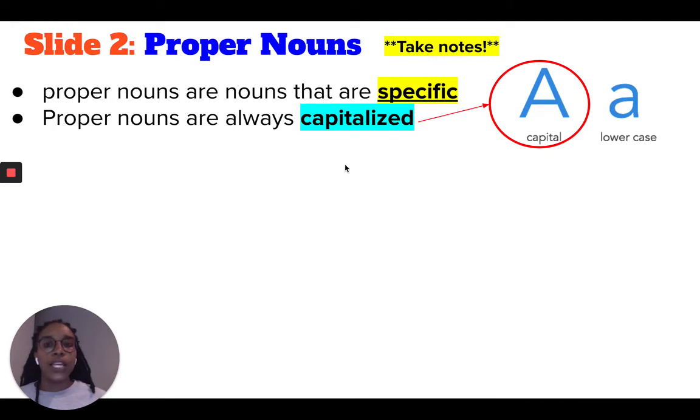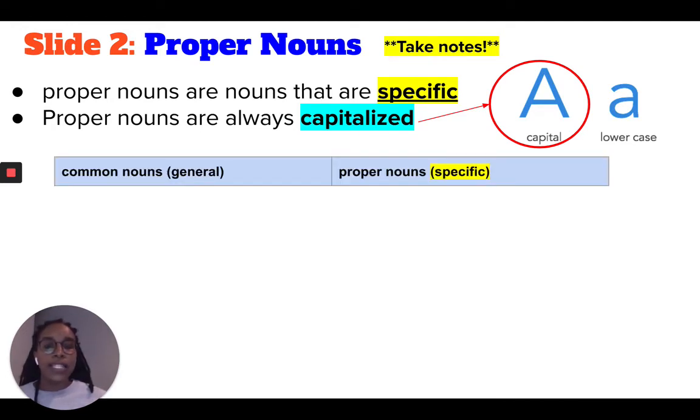So let's take a look at what some proper nouns can be. The way that I did this is I separated them into two categories. So we have common nouns. Common nouns are just regular nouns. And then we have our proper nouns, which are specific nouns.